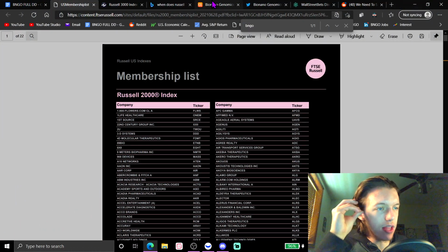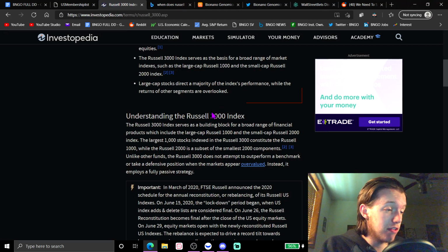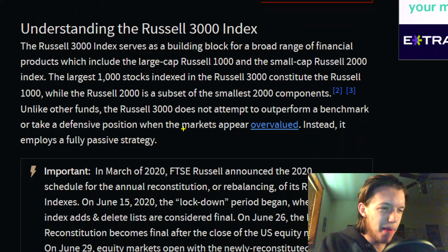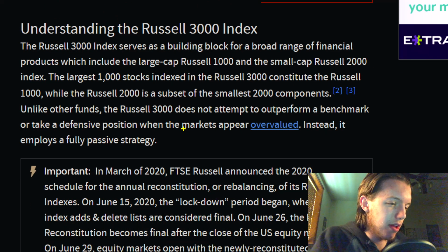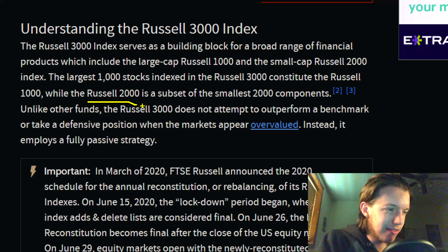Okay, so there's a lot of confusion here, and it's not that clear. We're actually going to go over some conflicting sources about what's going on and what has happened here. But basically, it's not as big of news as you would think, because the Russell 2000 is just the smallest 2,000 companies in the Russell 3000.